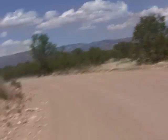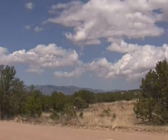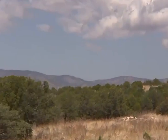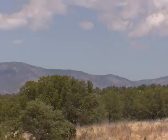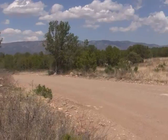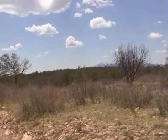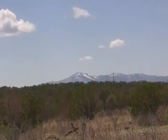Capitan Mountain Range there. I might be going way down that way. Somewhere over there. And it's still a long trek from here. And then this way, we can see the mountains. Sierra Blanca, White Mountains Wilderness.